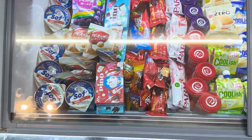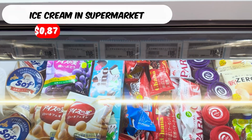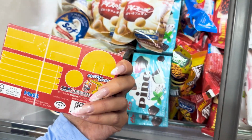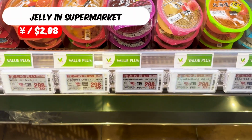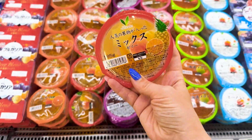Next we came to take ice cream, and it is here all in one price. It is very convenient and you do not need to read the price tags to understand what price you need. For comparison, we'll take the one with the so cute kitty, it's vanilla. In the other freezer, there's also this big pack of 24 for 570 yen. Next, we'll take the jelly for 322 yen. It's a little different, but it's fruity too.